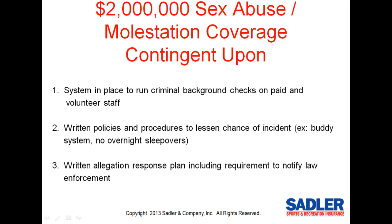Quite frankly, numbers 2 and 3 do a lot more to protect your kids than number 1, even though number 1 is required under law to show that you've done your minimum due diligence. The risk management section of our website includes some excellent sources of criminal background check vendors, ranging from the least expensive to the most expensive, depending on the level of services provided.